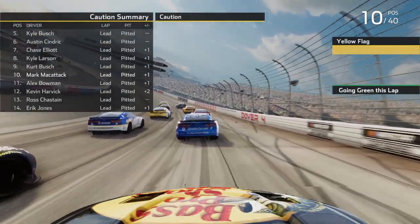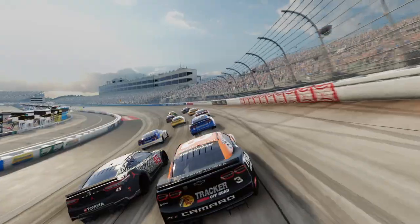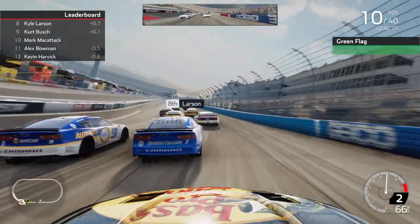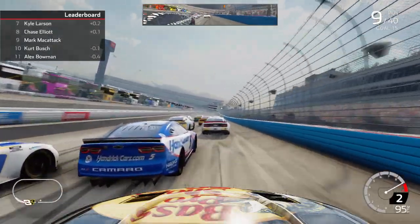So, that kind of stunk there. That was kind of bad luck, but it is what it is. No stage points today, but we'll try and make up for it here at stage 3.